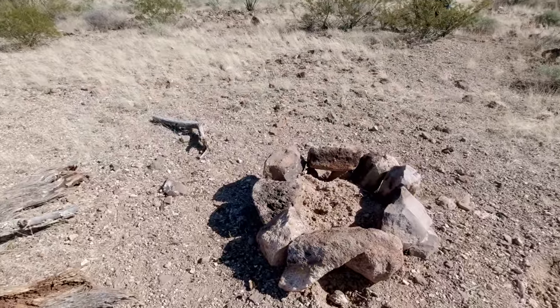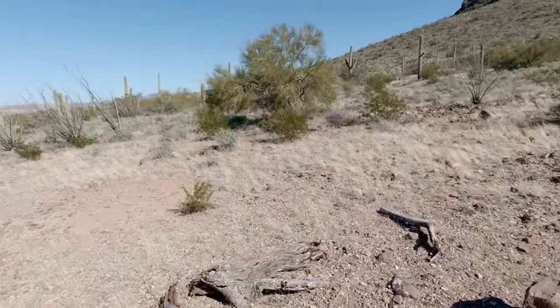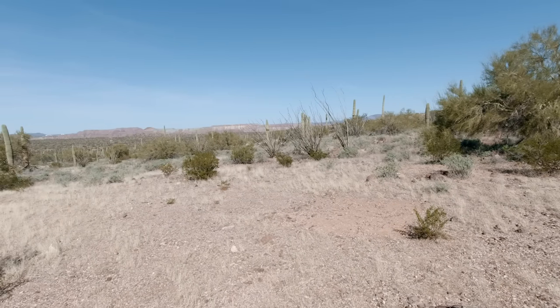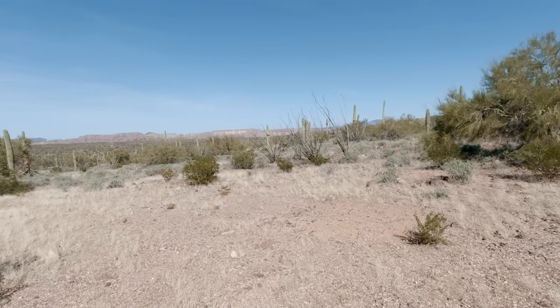Okay, final word. I think it's either a hunting camp or something the cowboys used when they were taking care of the cattle. One thing's for sure, they had a pretty fantastic view.